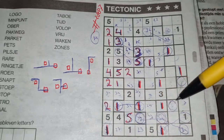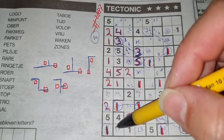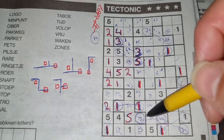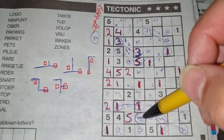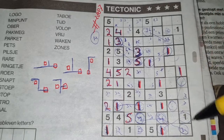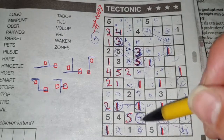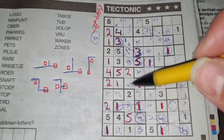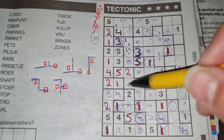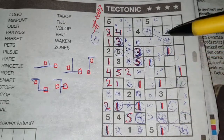Let me guess with one of those two boxes. Suppose this is a 2, then this should be a 3, then this should be a 4, then this should also be a 4, this should also be a 4, this is a 3, so this should be a 3, then this should be a 4, this should be a 3, then this should be a 3, and this should be a 4, okay.